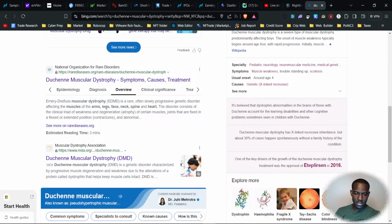Muscular dystrophy is a rare, often slowly progressive genetic disorder affecting muscles of arms, legs, face, neck, spine, and heart. This disorder consists of the clinical triad of weakness, degeneration, and atrophy of certain muscles.